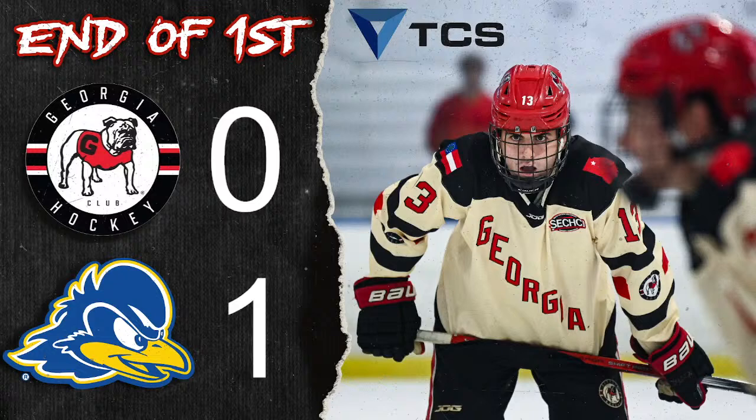But there you can see the story of this whole game. Delaware 1, Georgia nothing. It was just one quick shot that beat Testino. Of course, there were other opportunities for Delaware, one off the inside of the post. Some opportunities from the Ice Dawgs, but right now we're all even in shots. Actually, they added a shot to Delaware, making it 10-9, but the goals tell a different story.